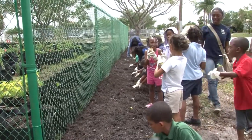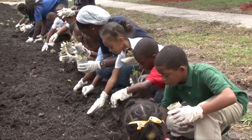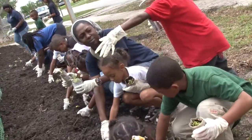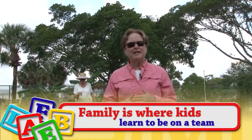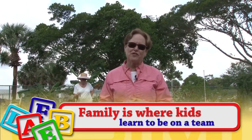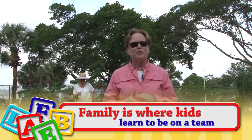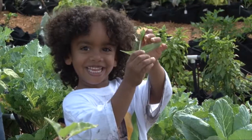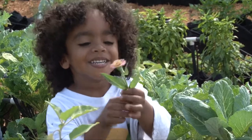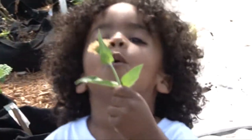So all the needs that we have and all the needs that your kids have can be met through gardening together, and it's a huge unifier for the entire family, because your family is where kids learn to be on a team. That's their first experience of team, and that is where the whole issue of belonging comes in. So when you garden with your kids, you get to meet all these needs and they're going to experience that feeling of belonging. It's terrific.